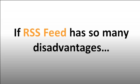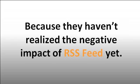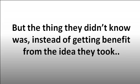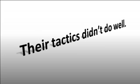Now, you must be wondering, if RSS feed has so many disadvantages, why are bloggers still using it? Because they haven't realized the negative impact of RSS feed yet. Well, some bloggers did find out the consequences of using RSS feed, and as a result, came up with some tactics to benefit from the RSS feed in a smart way. But the thing they didn't know was, instead of getting a benefit from the idea they took, it completely ruined the user experience and ended up losing their RSS readers. In one line, their tactics didn't do well.